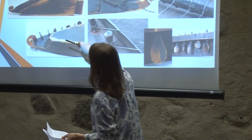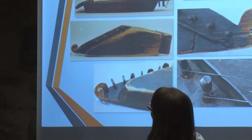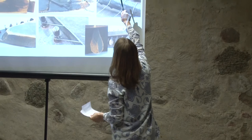Yeah, and this tip of the sound box is round. This is a special shape. And then you can also see that the sound box is like this, so it's like this and then like this. These are special features. And he carved his name and the year.